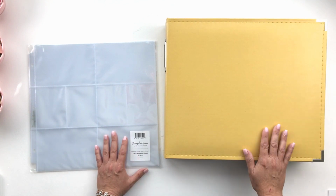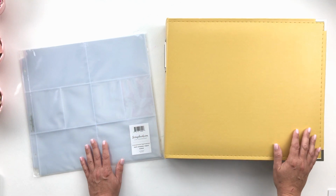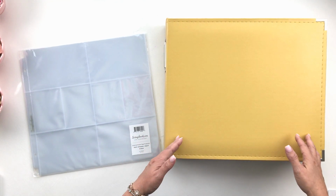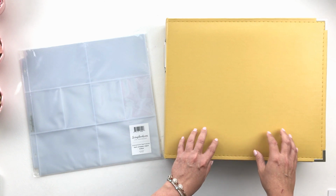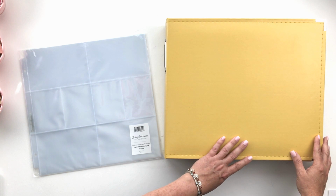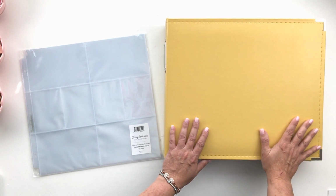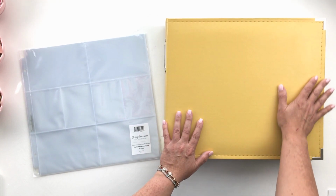I think it's great if my albums last for 175 years and end up in the Smithsonian. Wouldn't that be awesome? But the chances of that happening are really slim. What's more important to me is that I have these to share with our children. If they want them, they will keep them. If they don't want them and I'm gone, so be it. I didn't waste any time, any energy, or any product by making these albums.